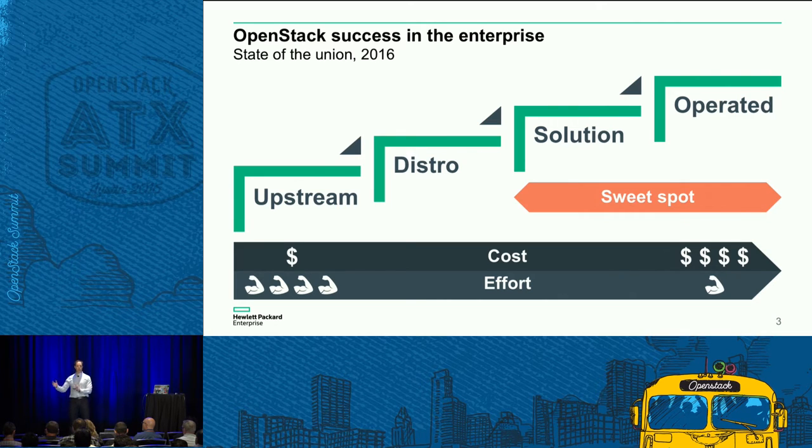So we see most of the success in OpenStack today kind of on the right side of this picture. And that's not to say that OpenStack won't continue to mature and grow and become more and more turnkey. It's just that circa 2006, this is the state of the art.